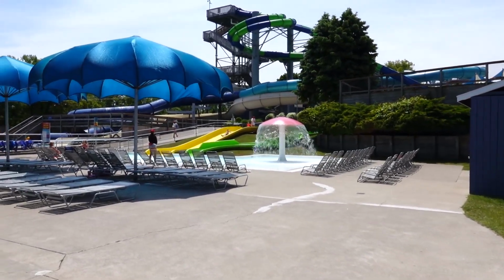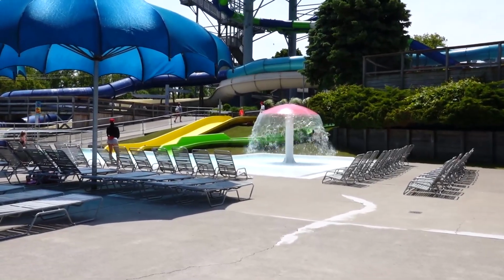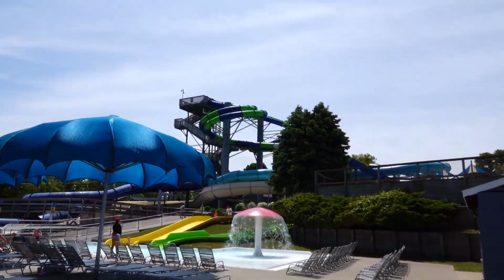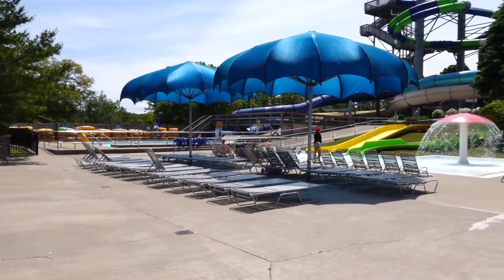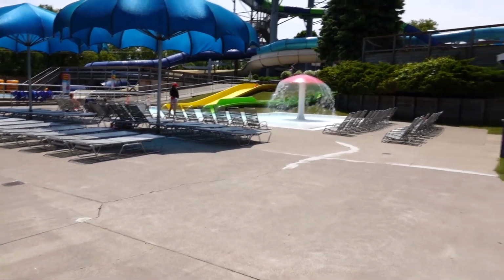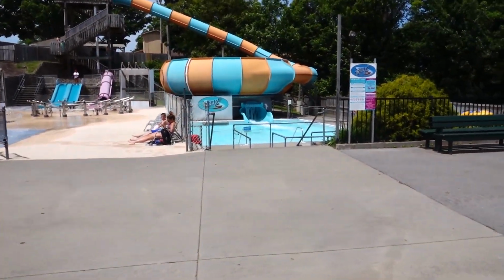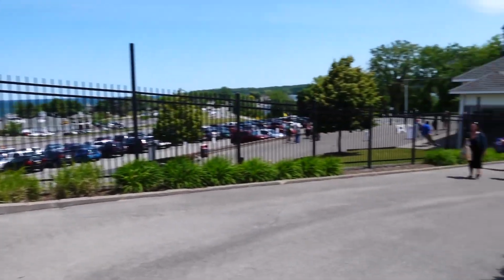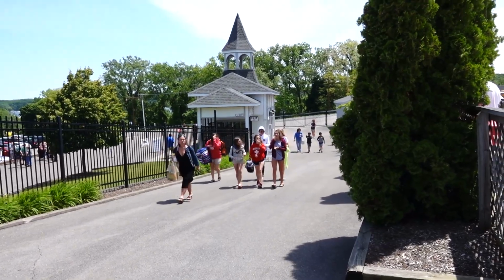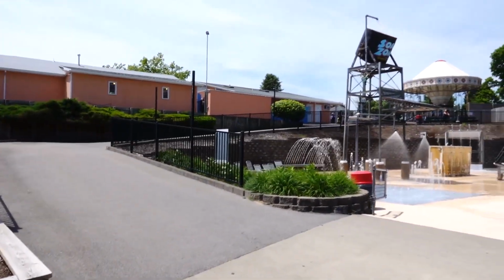Alright, so this is down here at the bottom of the water park. They got another little splash area, a couple of slides here. And I think that's about the whole water park, to be honest. So I just wanted to come down here and show you guys this little area too. And like I said, you can also enter the park here. Here's a little better view of the little toilet bowl, as I like to call it. It's called Helix here though. This is the other entrance of the park. It's not the main entrance, but it's one of the bigger entrances you can come in.